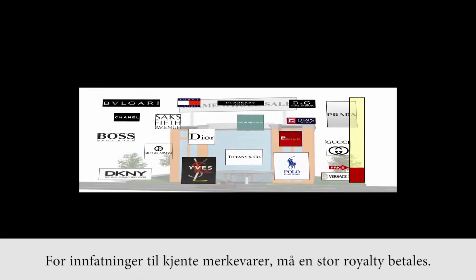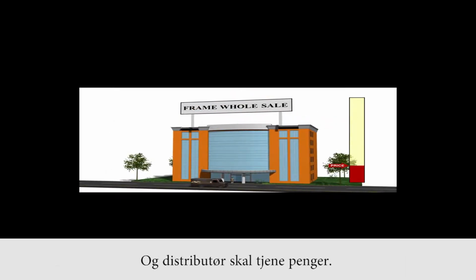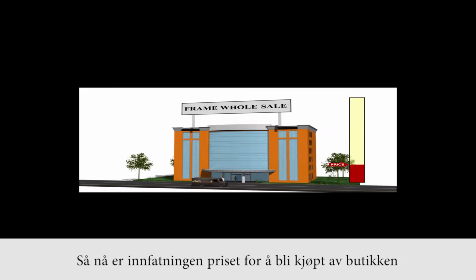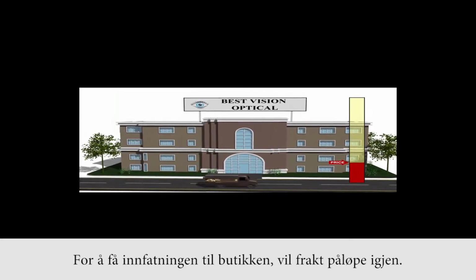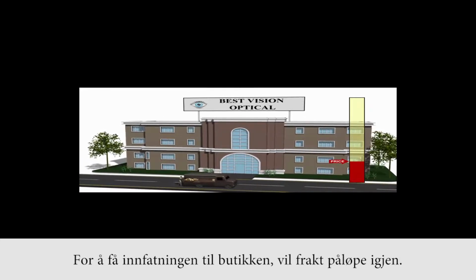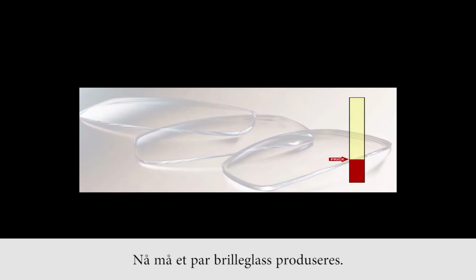For brand name frames, a hefty royalty will need to be paid, and the frame distributor needs to make a profit. So now the frame is priced to be purchased by the shop. To get the frame to the shop, shipping will be incurred again. Now a pair of lenses needs to be produced.